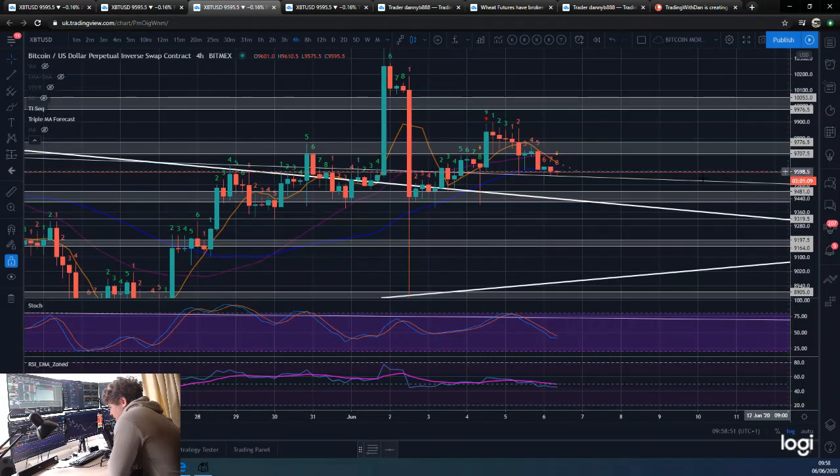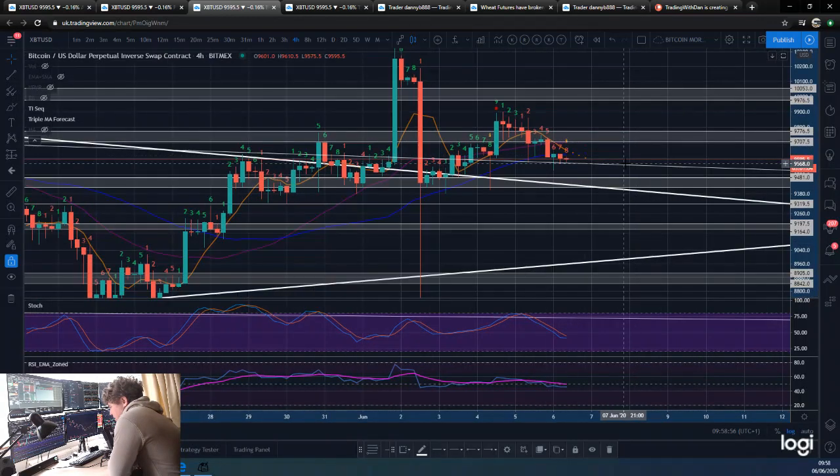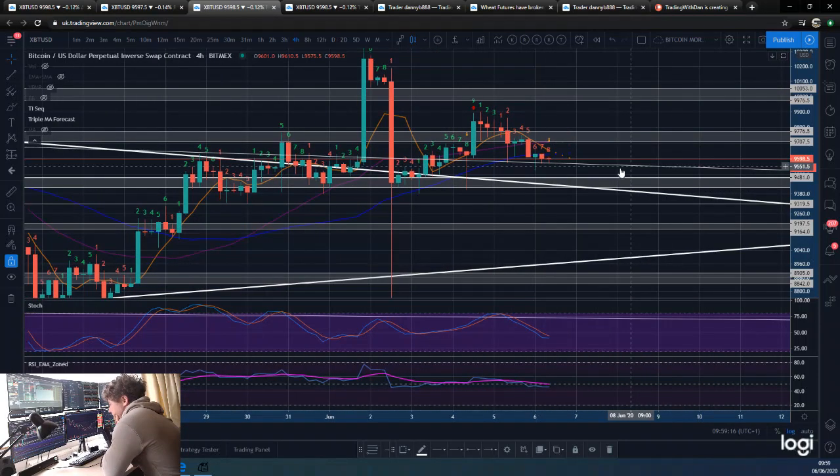What I do think, if I had to get my crystal ball out and make a guess, is that we potentially get some extension down, like we're looking for, to the top of this trend line and this support zone, around 9,400, 9,500. So maybe a wick down somewhere there, and then find some support and make our way back up. That's a potential scenario that I'm looking at.